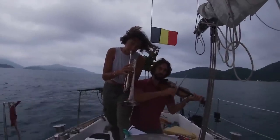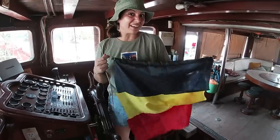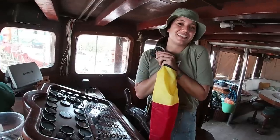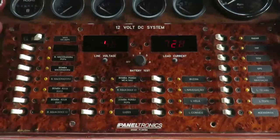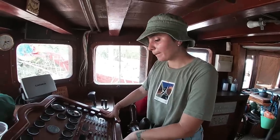And we had a great time together, and before leaving, they made the flag themselves and gave it to us. So it's very, very nice. We really appreciate this gift. This is something we really like about the boat. It's very complete and very prettily made. Not everything that's here is working, but at least we have the option to connect stuff to it.